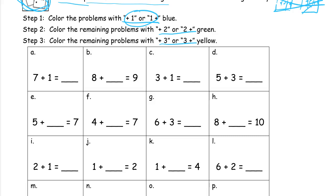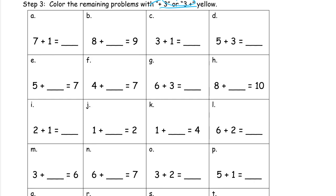You can use that and think, well, what's 2 more? If you can think of 1 more, say 5 plus 2, well, 5 plus 1 would be 6, and so it's 2 more numbers, it's 7, right? And then you can also use that for 3 more. So we're going to figure out these are all going to be plus 2s, or 2 pluses, or 1 pluses, or 3 pluses. Here we go.